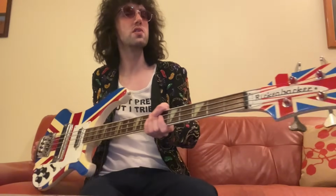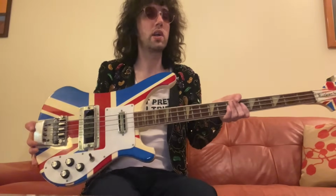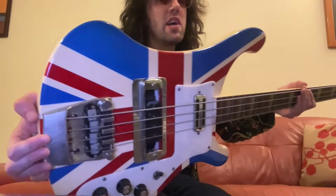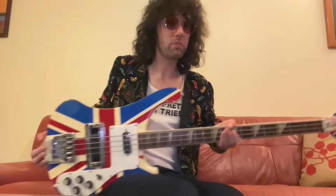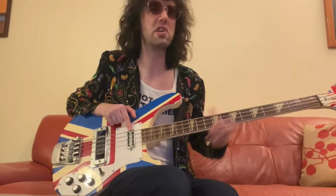All right, so this is the other bass that I have in my collection. It's a bit of a mongrel, but it's also the coolest thing ever. It's, near as I can tell, probably a 78 or 79 Rickenbacker 4001. And why did I buy it, you ask? It's not every day you see a Rickenbacker with the Union flag painted on it. Not only on the body, but on the headstock as well. It's got a toaster pickup in the neck, so it's got a really nice vintagey sound.